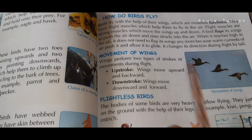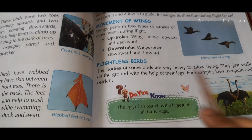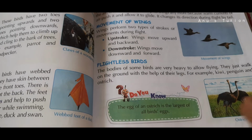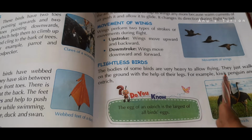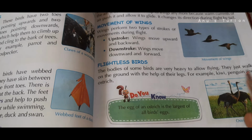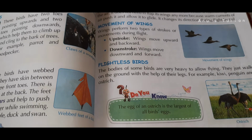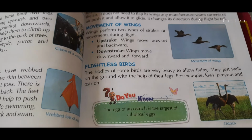Next, flightless birds. The bodies of some birds are too heavy to allow flying. They just walk on the ground with the help of their legs. For example, kiwi, penguin and ostrich. See, ostrich is the best example for flightless birds.